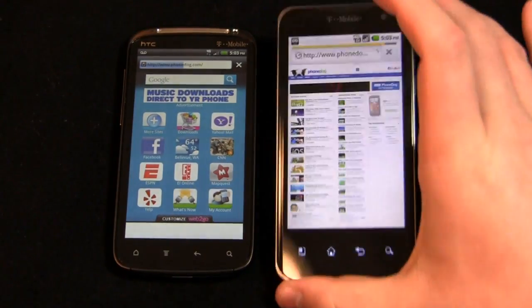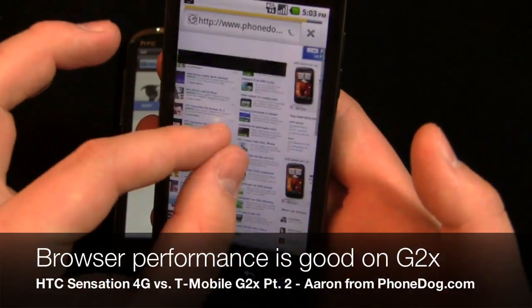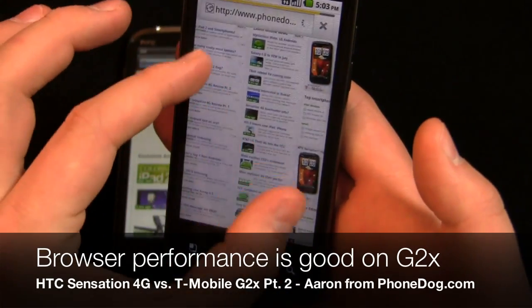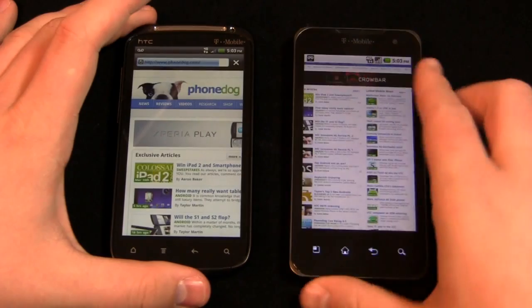And wait for those to load up. Now this one's loading up, and you can see it's still loading, but you can just see how relatively quick pinch to zoom is on this device. So zoom in, zoom out pretty easily. We'll wait for that to fully load so you can get the full feel.